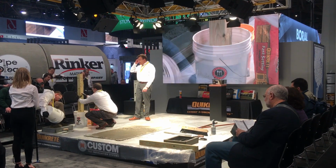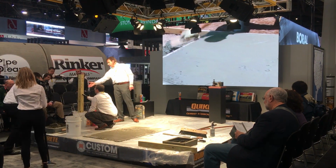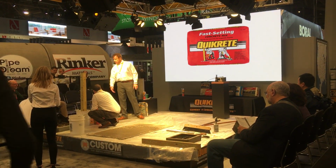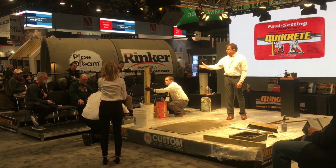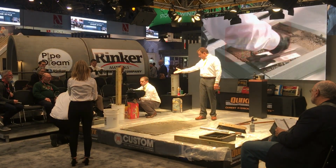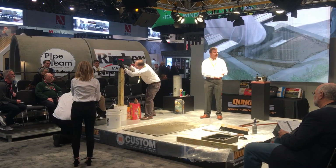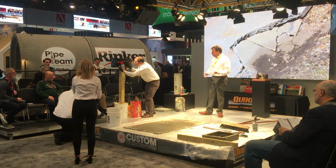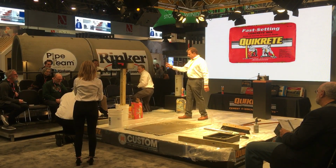Fast setting concrete isn't only for setting posts though. It's also great, as you can see right there, for general concrete slab work. It's ideal for smaller jobs that need to be done quickly and that ultimately reach 4,000 PSI, like a concrete pad for an HVAC unit, for example, or to replace a damaged section of sidewalk. So look for that in the red bag.